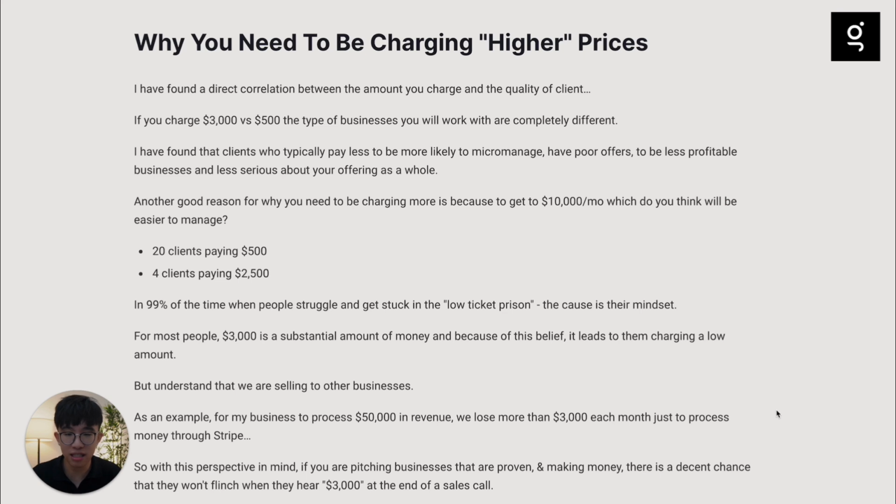Now, another good reason for why you need to be charging more money is in order to get to $10,000 per month, in order to get to $20, $30, $50, $100,000 per month, which do you think will be easier for you to manage, right? Strictly to get to 10K per month, do you think it'll be easier for you to sign 20 clients paying you $500, or do you think it'll be easier to sign 4 clients paying you $2,500?